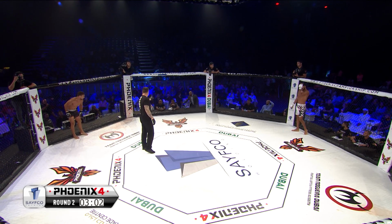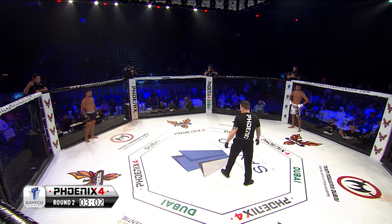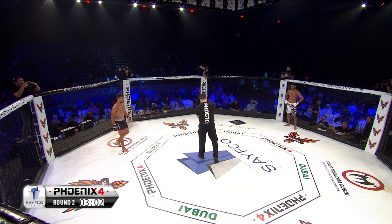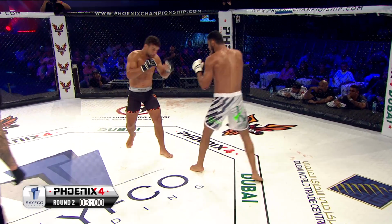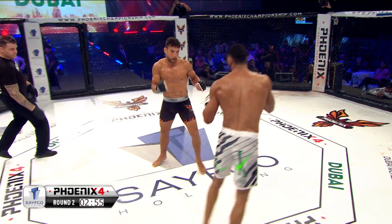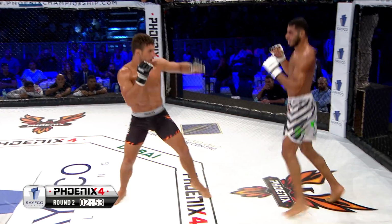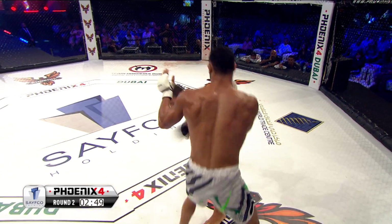I think for this one, it's all about the distance. He needs to control the distance a bit better. He stays out of range, and he has such a good range about him, and the straight shot. I can see that he can change this fight with one shot. Good job here doing that jab, establishing his distance.